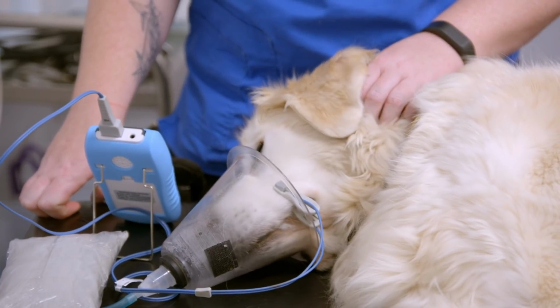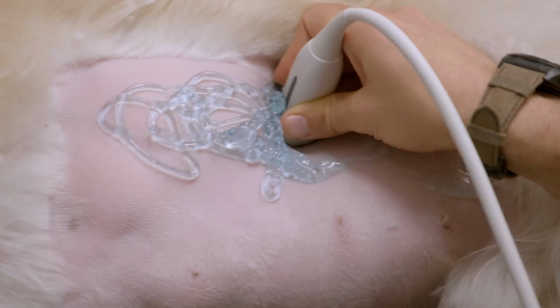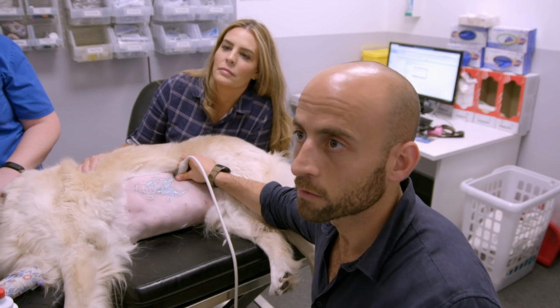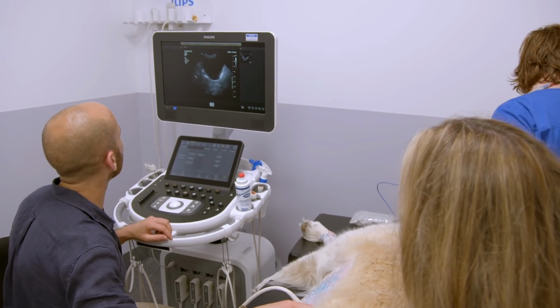Alrighty. Looks very normal on the left kidney so far. In Sydney, Kate's dog Ben is undergoing an ultrasound with specialist Michael Linton to see if Ben's cancer has returned. Okay, I can't see any abnormalities in the bladder. The bladder wall looks nice and thin.